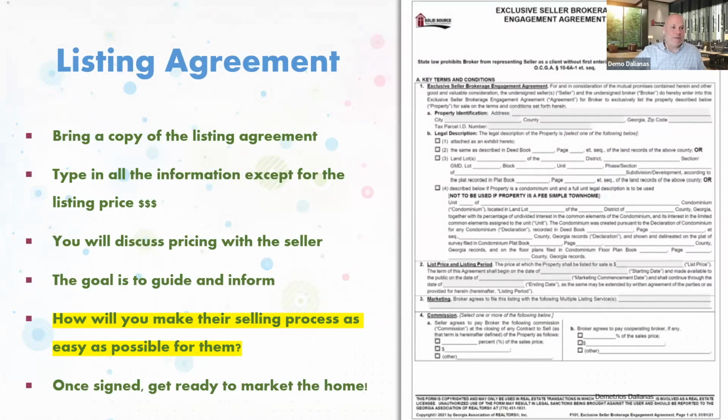But make it easy for them to say yes to you after you show them all the great things you're going to do. So you have this printed, and you bring a pen, because otherwise it's, oh, let me go find a pen. And now, hey, while I was thinking about it, I want to interview 12 other agents. And you had already given them all the great info. They wanted to go with you. Don't let any hurdles happen in between you and being able to help them sell their property. So have that in there. The only thing that needs to be put is their signature and the price that y'all agree on.